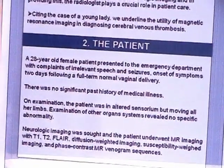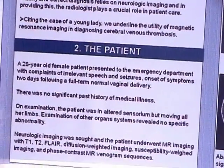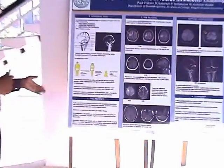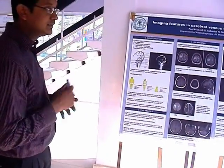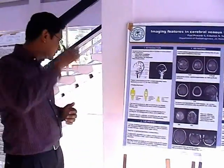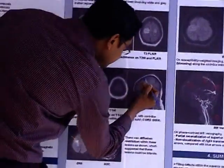Neurological imaging was sought in this really confusing situation, and the patient underwent MR imaging. She underwent T1, T2, FLAIR sequences, diffusion weighted and susceptibility weighted images, and finally we also performed a phase contrast MR venogram sequence, which you can see over here.